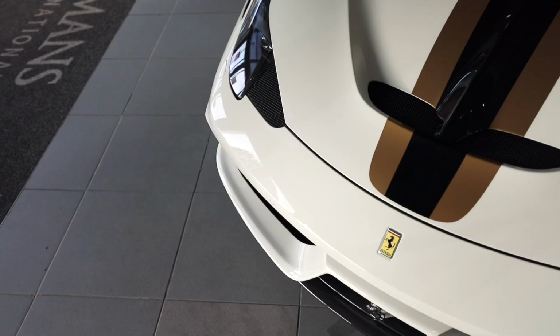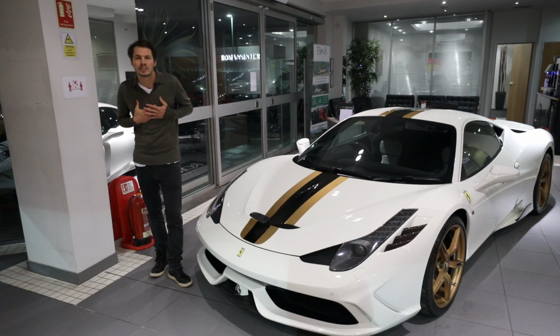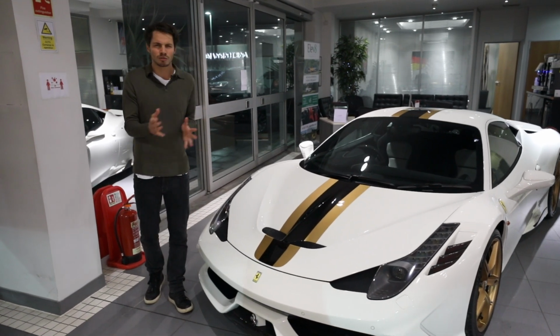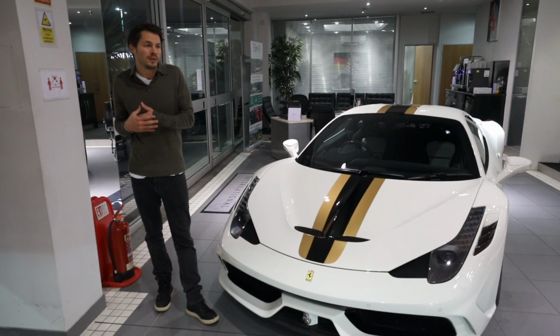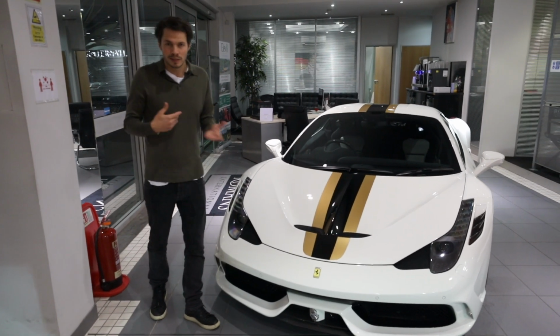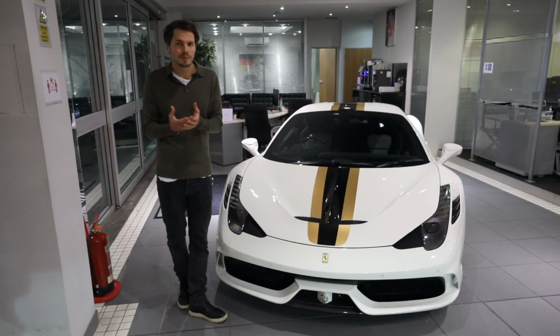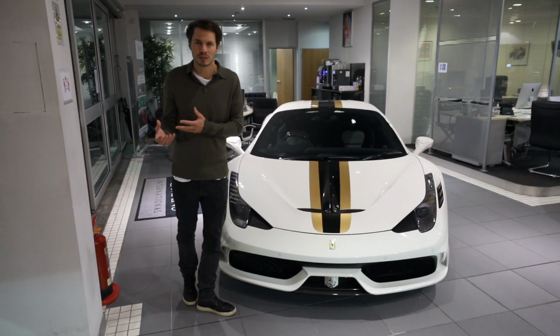I think this looks just right on the white car, the black and the gold, whereas I wouldn't say on a grey car, the blue and the white NART stripe, I don't think that looks great on a grey car, whereas a black and white stripe on a grey car does look good. But look, although this is just my personal opinion, we at Romans have sold between 40 and 50 Speciali, so we'd have a pretty good idea of what does sell and what struggles to sell.